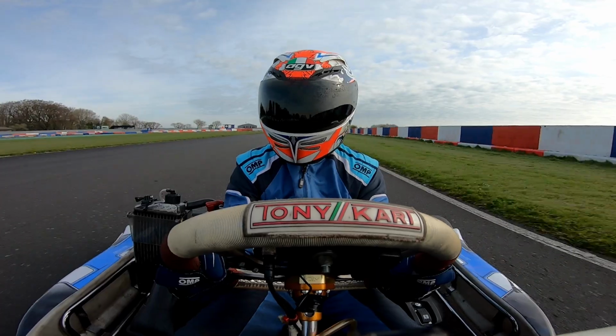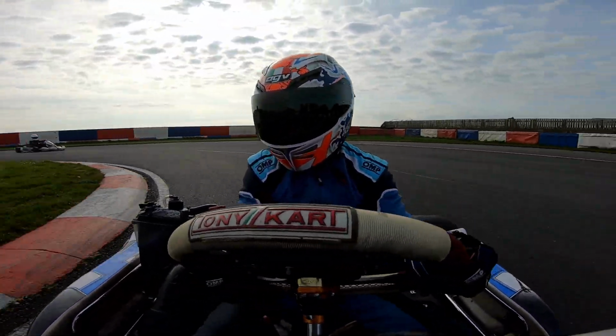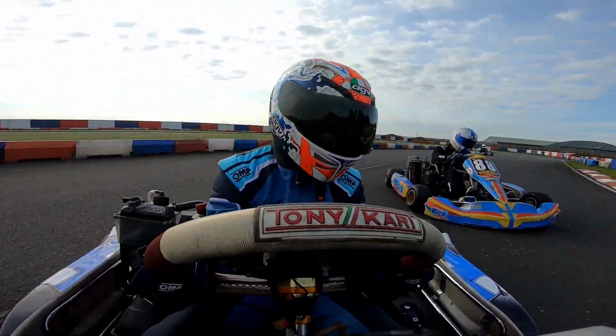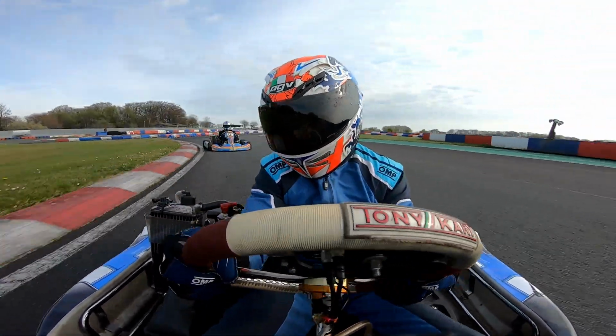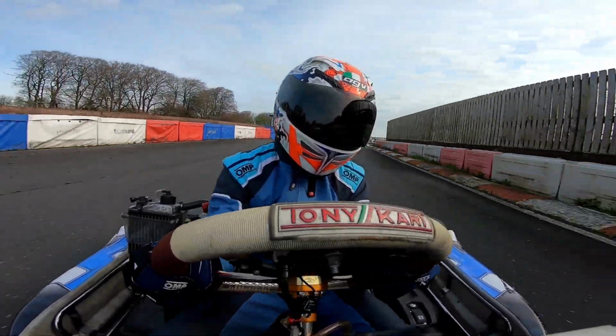So we cut to a couple laps later where we start pushing a little bit more now, and we're starting to catch up to the back of the 88 car, and we decided to go right around the outside of him into this next hairpin section. Somehow I managed to make that work. I don't really know how, but I'll take it nevertheless.